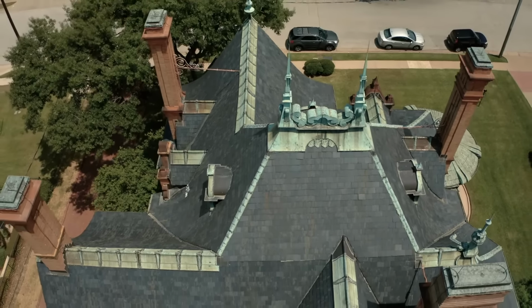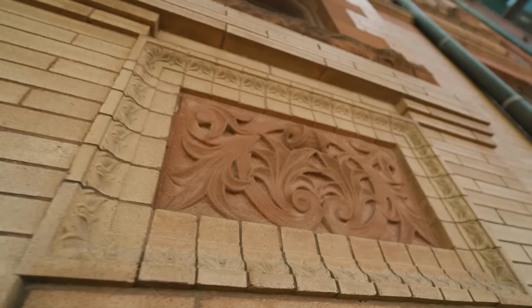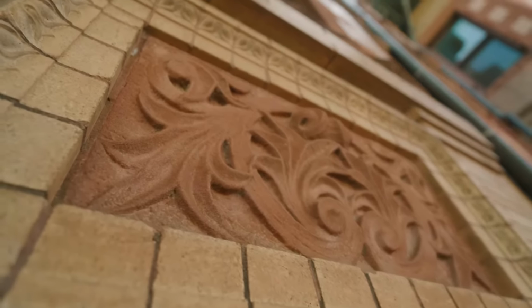Now, this is what some people, when the Victorian period seems over the top, it's things like this, right? That are just so much going on, right? The dormers on the outside, the pitches of the roof, all the ornamentation, right? All the carvings and details all make this really over the top and Victorian.